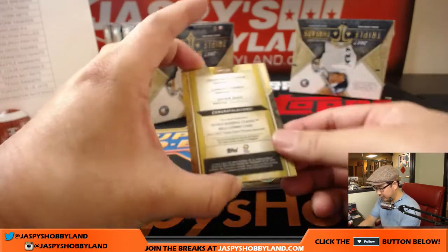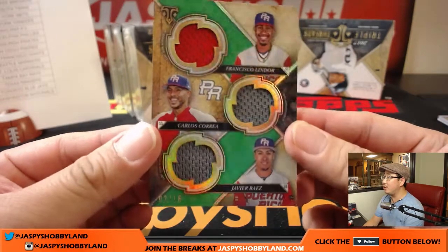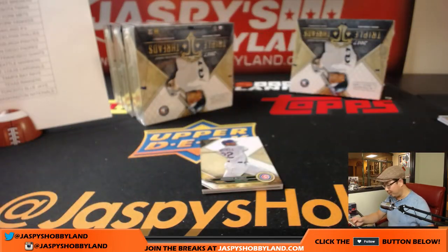Addison Russell reveals, look at this. Francisco Lindor, Carlos Correa, Javier Baez, 2 out of 18, World Baseball Classic triple relic. I love the windows that they cut out of. That's pretty cool.